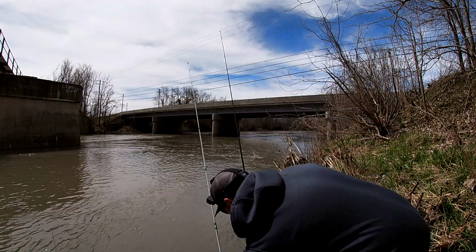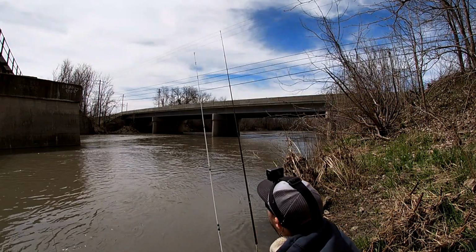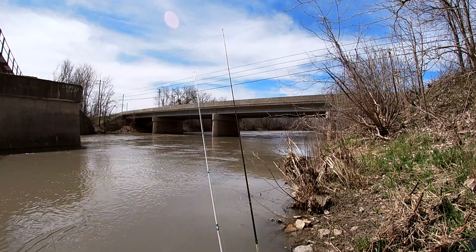Are you snagged? That's kind of bizarre. Yeah, it was just hung up on a rock, it looked like. Okay, that's good. All right, baits are out. Let's catch some fish.